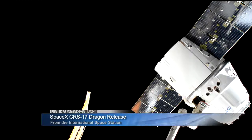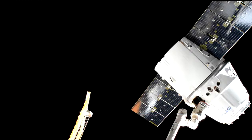And we're hearing internally that both Mission Control Houston and SpaceX Mission Control in Hawthorne are a go for departure.